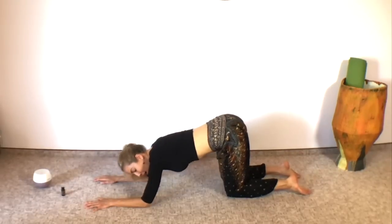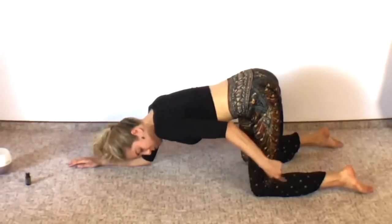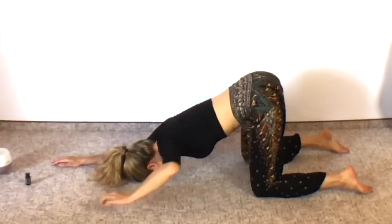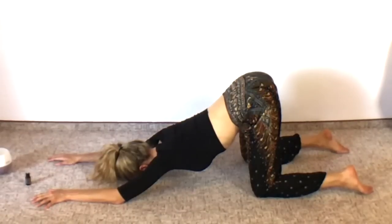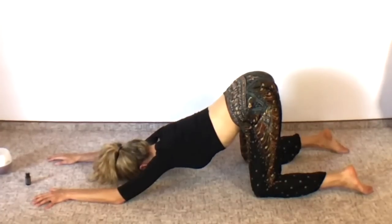Your knees can be close together or try walking them a few inches apart, keeping your feet directly behind your knees, even if your knees are farther apart. Knees with feet directly behind, not in and definitely not out. So try different knee positions with puppy pose, and we'll be here for 10 breaths. Feel your sitting bones widening apart. We're holding the pose this long to allow your body to really sink into the stretch.